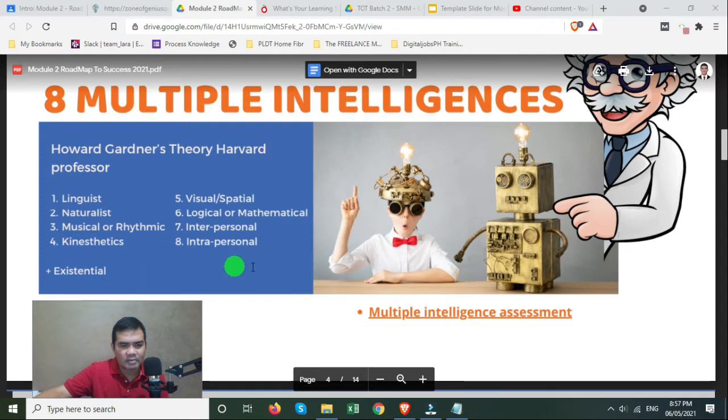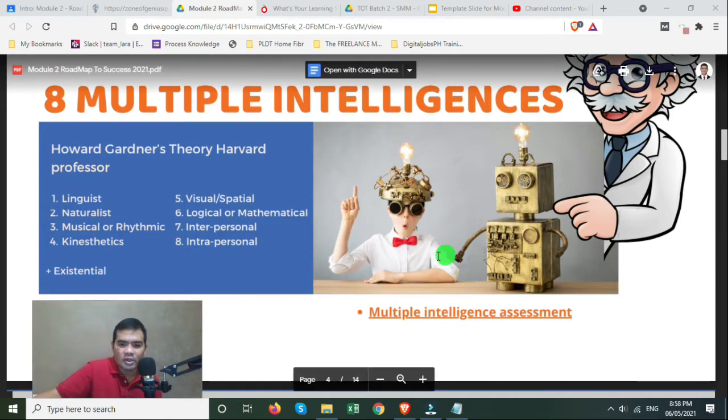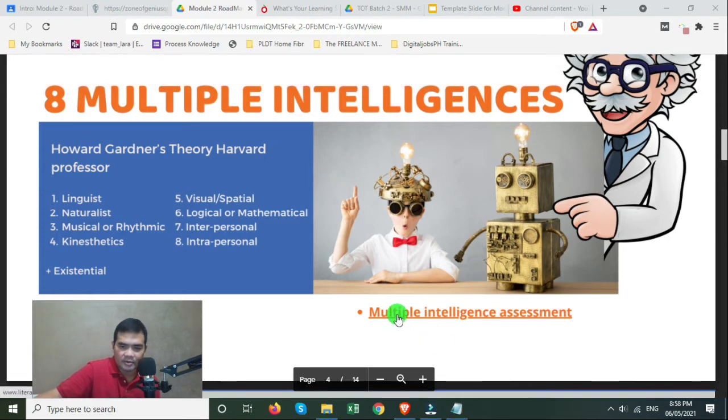So dapat ma-discover din ninyo kung nasaan kayo nakabelong here sa 8 multiple intelligences as well as dito sa 4 learning types. Hindi natin sinasabi na if you are number 4, kinesthetics, kumbaga, dyan ka nag-excel eh. Dyan ka magaling. So hindi natin pwedeng sabihin na you are dumb, kasi yan yung category ng level ng intelligences. So actually, you will have another activity here. Click ko lang yung link.